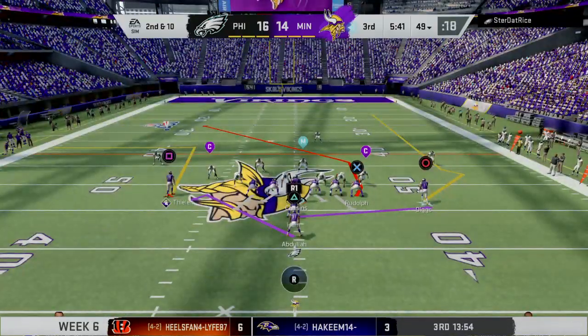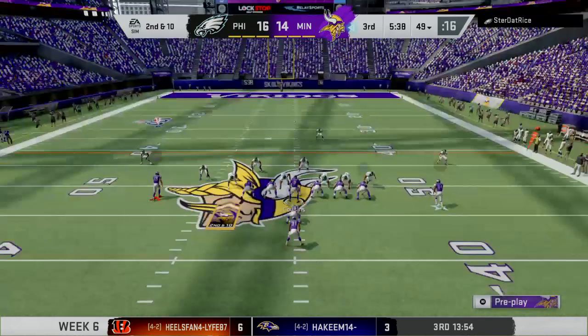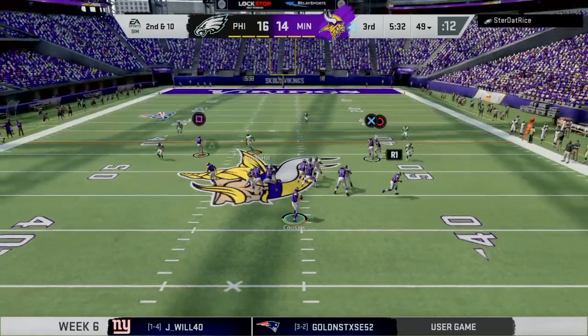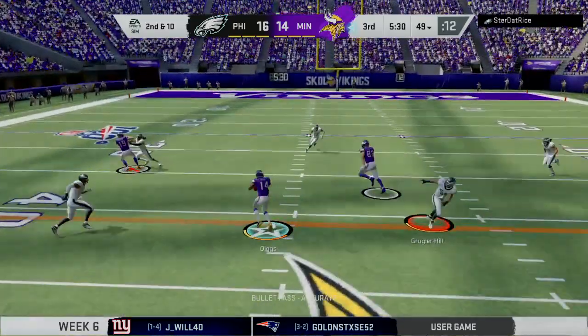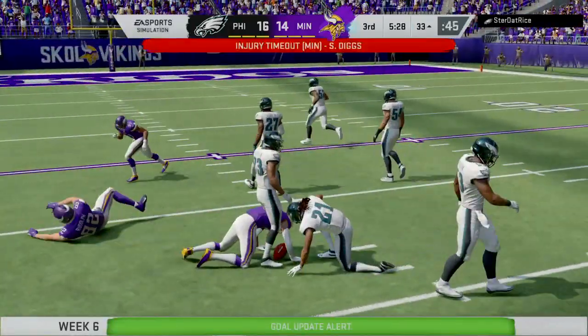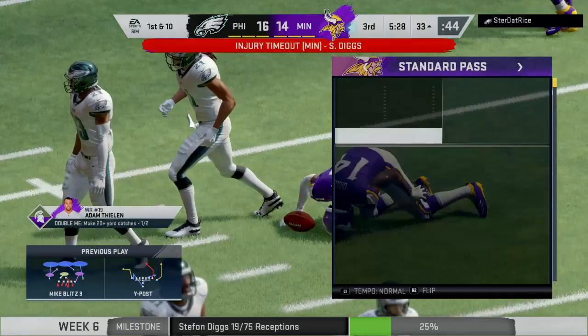Officially nothing on that last run. They'll try again, 2nd and 10. Hey, no, easy. Go ahead. Cousins. He's got the connection over the middle to Diggs. And he gets this inside the 35-yard line.